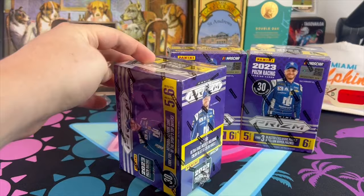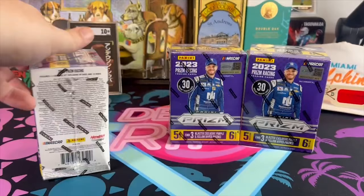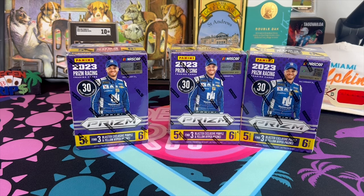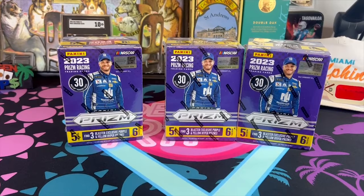Why I bought three? Because Color Blasts and Color Wheels are live in retail on top of autos, and Panini isn't stupid. Well, yeah, Panini's pretty stupid, but they know that people aren't really buying this stuff. So they put a lot of hits in retail. They don't really make many blasters. So let's see what we could get. Some nice numbered autos. Maybe a color blast. Be pretty sweet. Anyway, let's get into it.